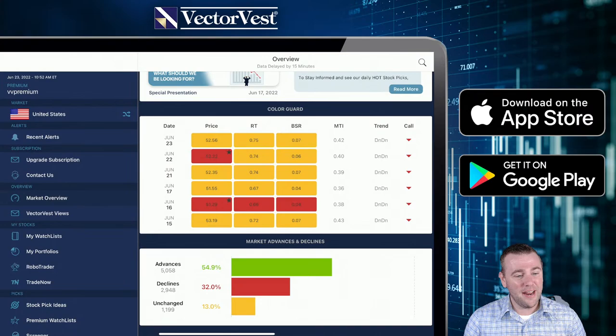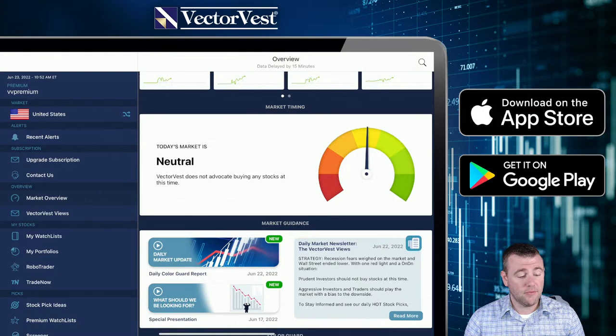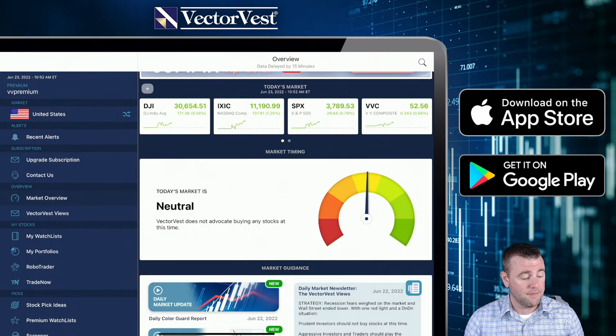And so right now we're sitting at about 55% of stocks moving higher and about 32% of stocks moving lower. So not quite meeting that 2-to-1 bias that we like to see. Therefore, best to stay on the prudent side of things and follow the guidance of not advocating buying any stocks at this time currently.